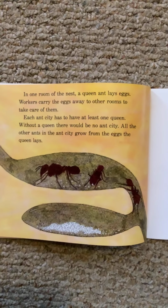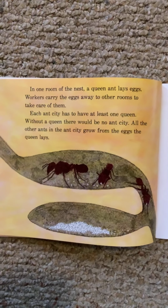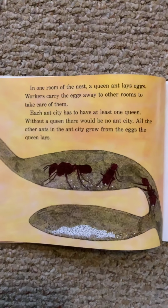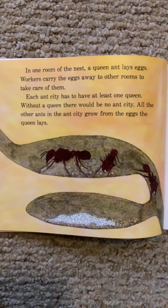In one room of the nest, a queen ant lays eggs. Worker ants carry the eggs away to other rooms to take care of them. Each ant city has to have at least one queen. Without a queen, there would be no ant city. All the other ants in the ant city grow from the eggs the queen lays.